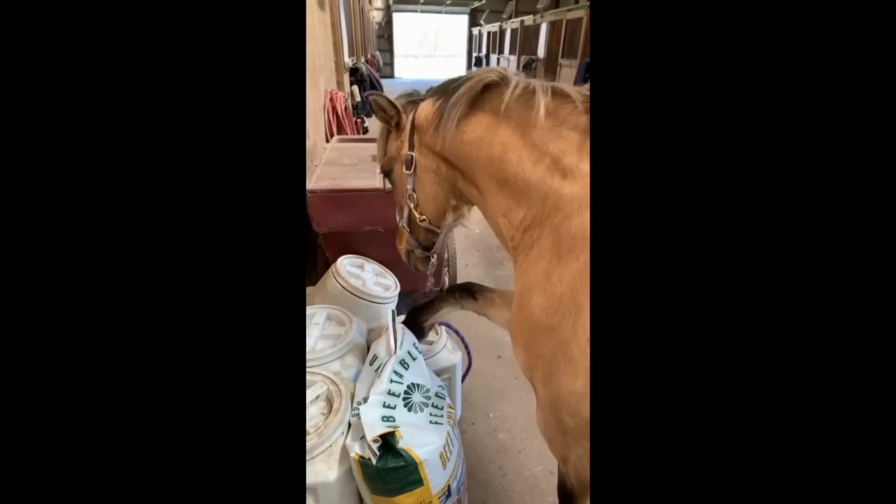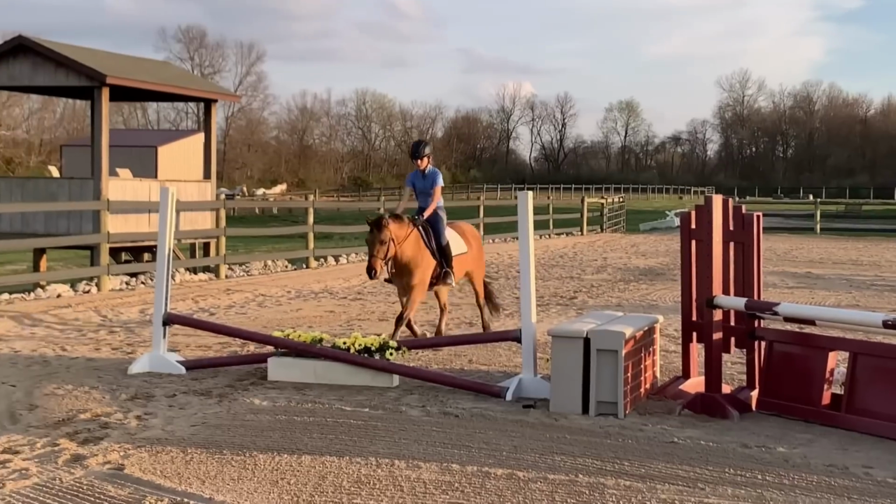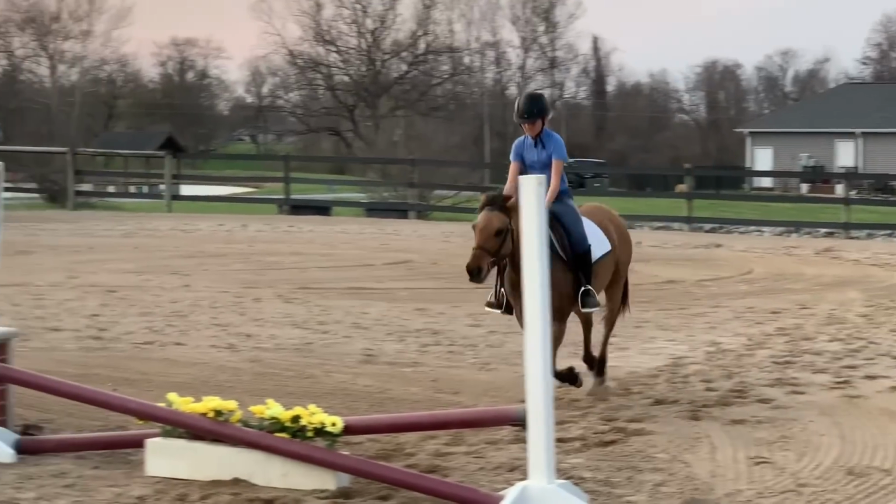Tilly, no! She was able to canter on a loose rein, and even on the buckle. There was zero chance of being able to do that when she first got here.